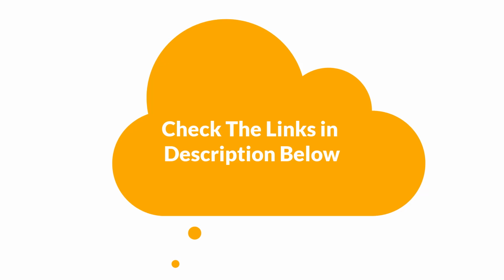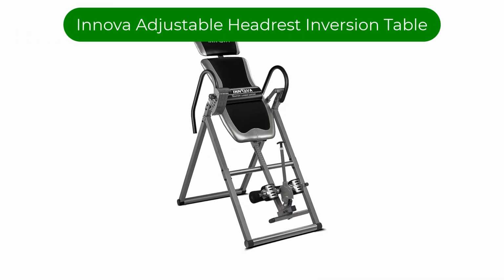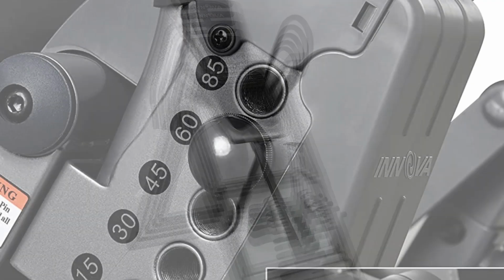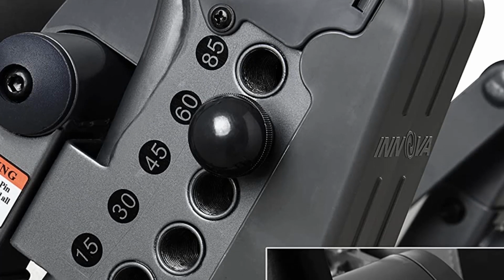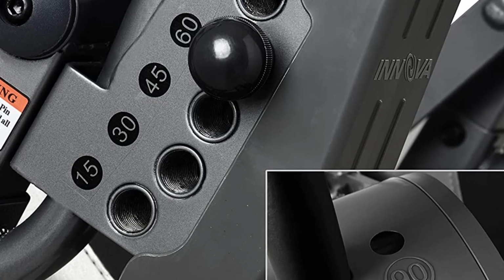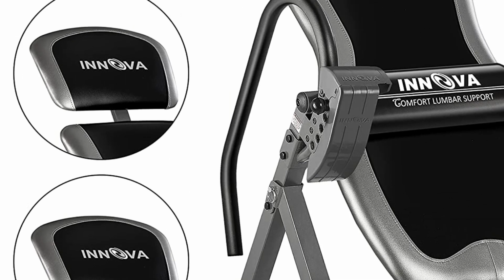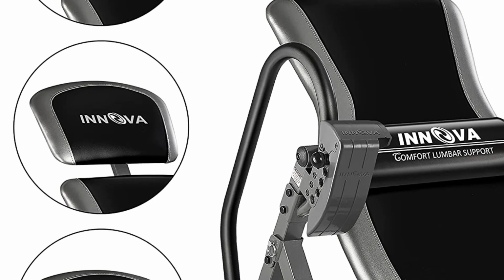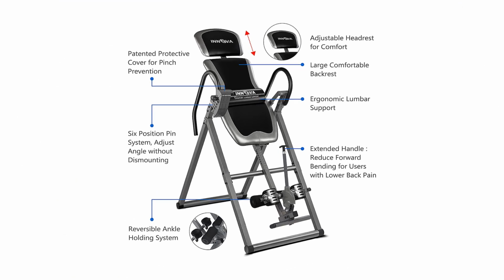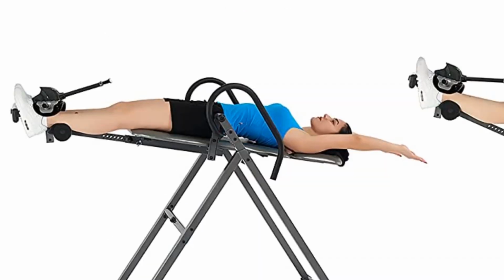Let's start. Number 1. Our best pick is the Innova Adjustable Headrest Inversion Table. Without a doubt, this is the most competitive price range for inversion tables, and this table is among the best options for its given price tag. It boasts a 300 pounds weight capacity and can accommodate users between the heights of 4 feet 10 inches to 6 feet 6 inches. And luckily, each of us fell right within this range. This table does not offer everything that the Teeter FitSpine X3 has. However, it is still one of the better options on the market that we found.